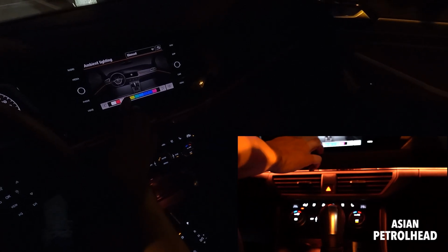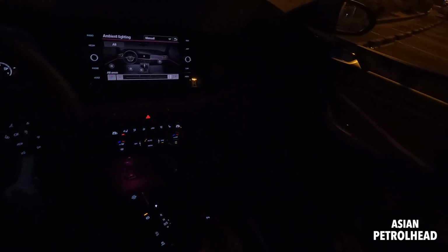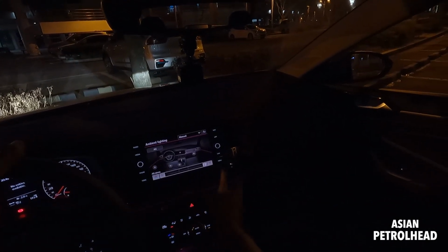So red, that looks like, I don't know, yellow, pastel, blue, more blue, and more blue. And that's like a pink. So guys, do let me know what you think about the ambient lights. There's no sound generator, but we're gonna go drive this car pretty soon.